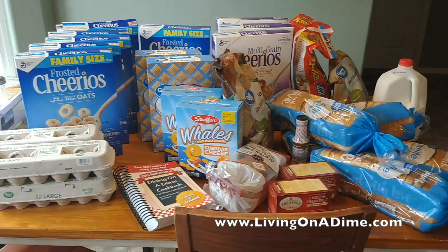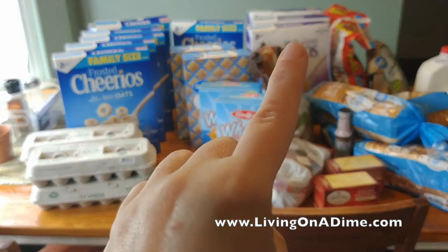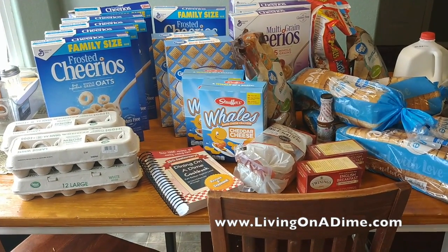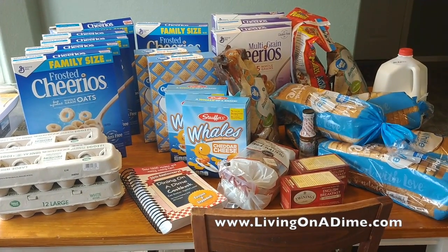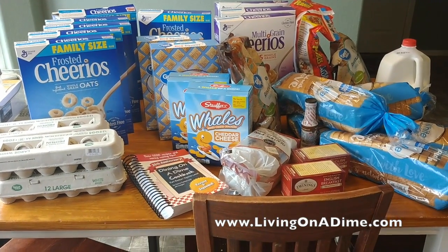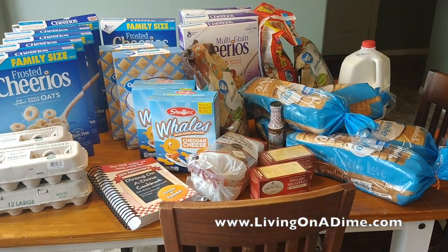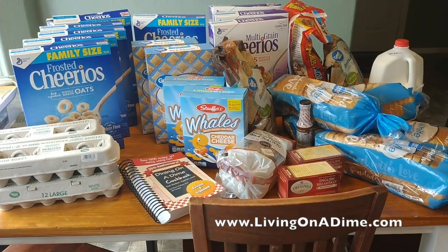Well, as I was there, I noticed they had these huge family size Cheerios for $2.74 for the huge family size box. That is the cheapest I've seen Cheerios in about 15 years, I think. It ended up being about 14 cents an ounce. Even over here, my Fruity Pebbles in the bag were like 17 cents. So that's still even cheaper than the bagged cereal.